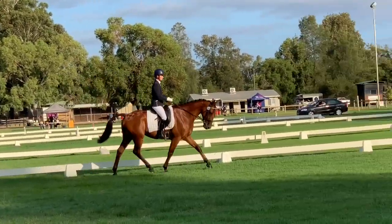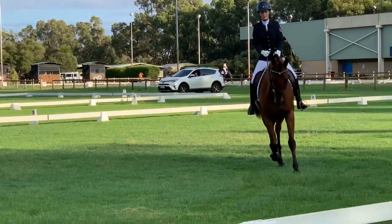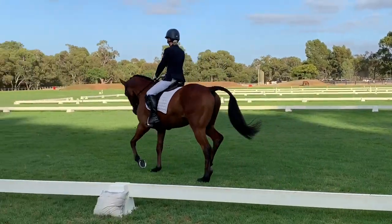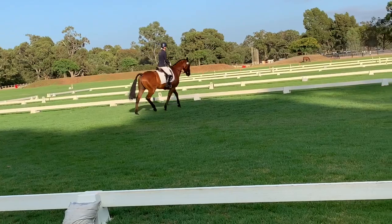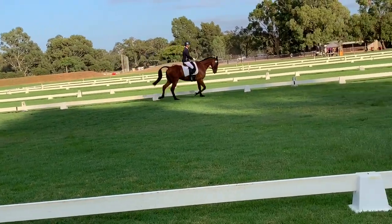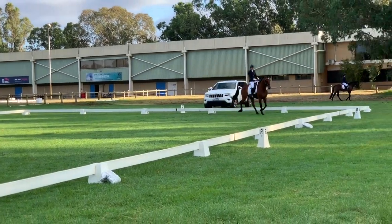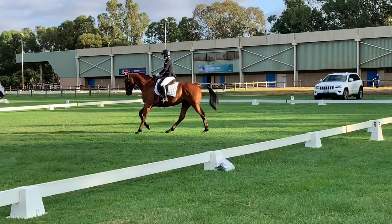So there were moments where he did become a bit unbalanced and sort of anticipated canter a few times, and he got a little bit rocky in his way of going, but mostly he did a really good job of listening to me. And when he did get a bit rocky, he definitely came back to me and listened. So I was very, very proud of him and how well he did today.